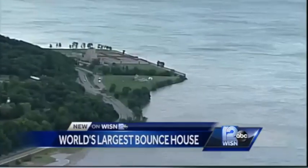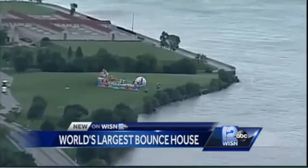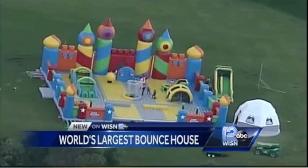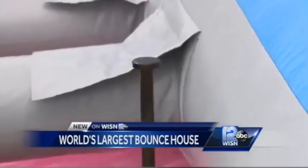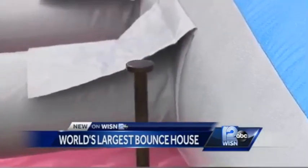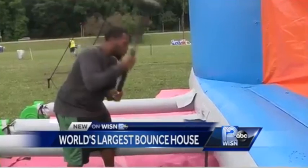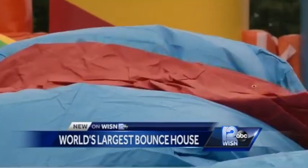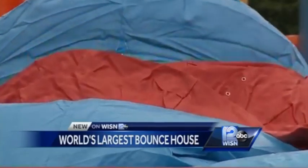Inflatable castle. From News Chopper 12, a look at 10,000 square feet of fun set up along Milwaukee's lakefront just north of Bradford Beach. We picked Milwaukee because it's a highly populated area. Personally, I love Milwaukee. It's a great fun city. There's lots to do. The Scotts spent 2 years researching, had it built in Cleveland, then were ready to take their show on the road.